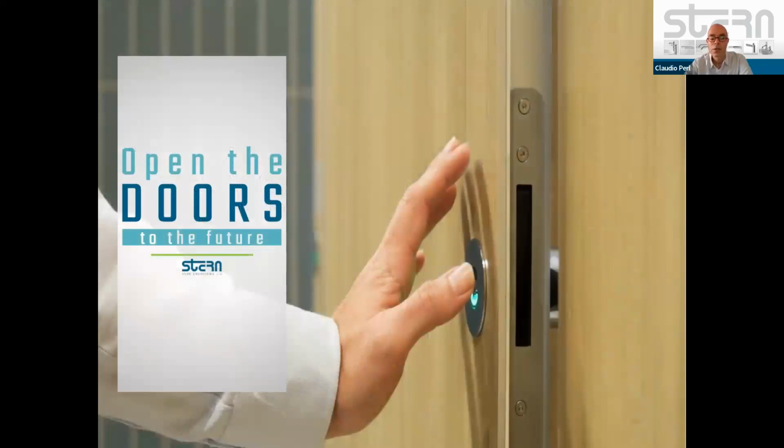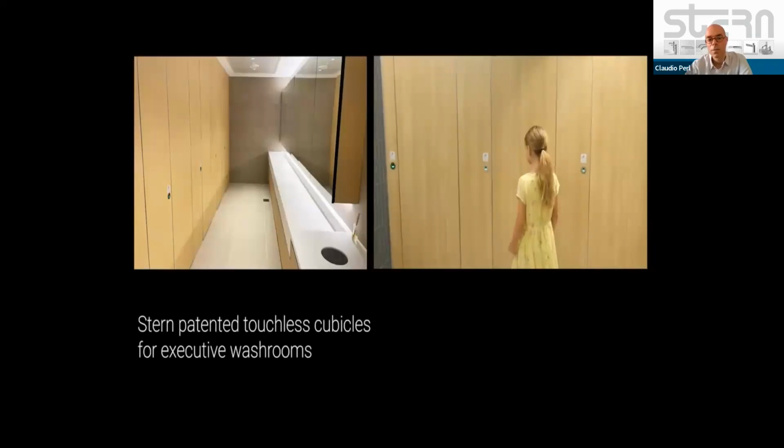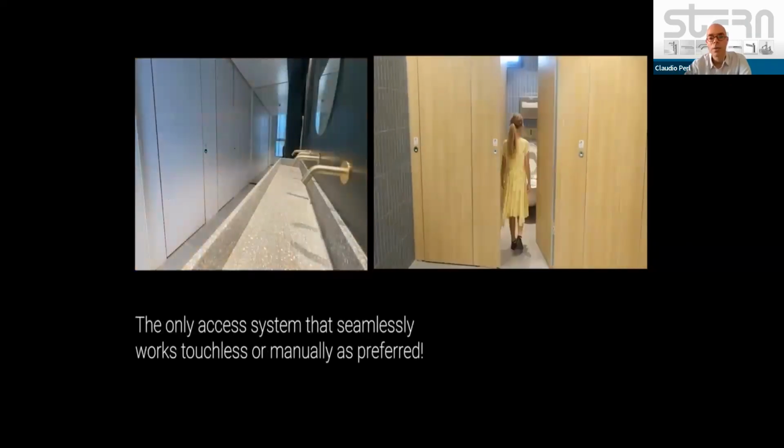So now we're going into an accessory that is more related to Division 10, which is attachless cubicles. We understood that this is part of the future, let's say, in the public bathroom. So that's why we created this solution. You see here, this is a public bathroom.